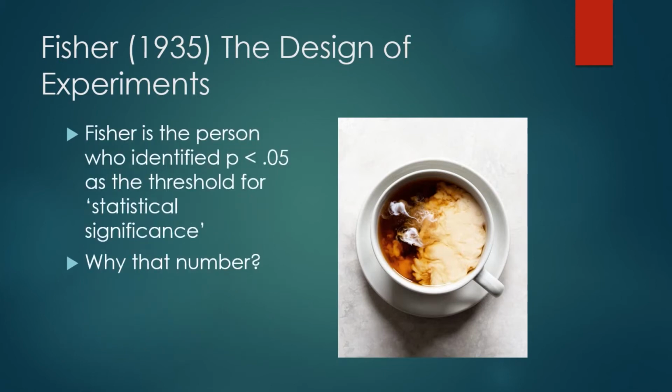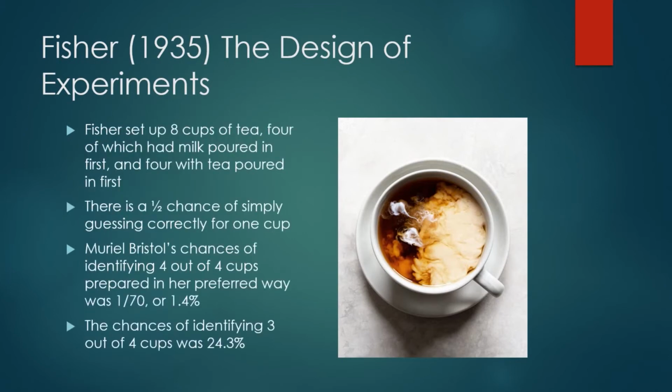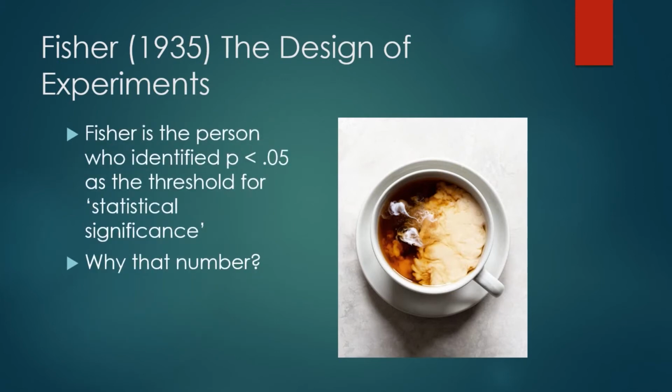So Fisher's the one, and this is part of the story. Notice that this cutoff between identifying 4 out of 4 and identifying 3 out of 4, 5% is sort of between there. This is the p is less than 0.05. That is, the probability of her just guessing correctly by chance is well less than 5%. Do you know why he chose that specific value? Literally no reason. He just chose a value. In the original paper, he's like, yeah, we could do 5% or 2% or 1%, whatever you want. And people latched on to the 5%, or the less than 0.05.